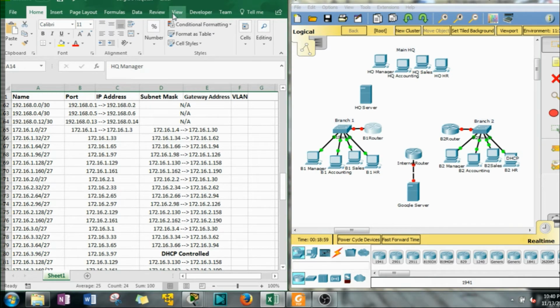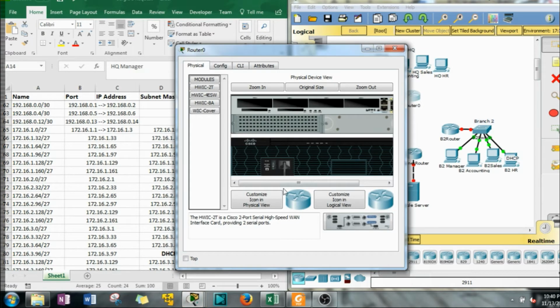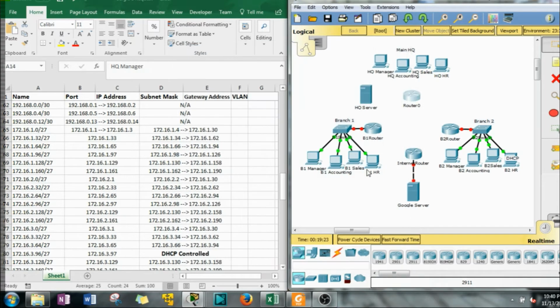All right, so let's get started. All that I just went through was just to tell you kind of what we're going to do, because this is a new idea for me. So we're going to be using the 2911 router. Let's open it up. We have to turn it off and configure it, the physical tab. We have to add that module right there. What that's going to do is give us some serial interfaces. Turn it on. Okay. Now we can shut her down.